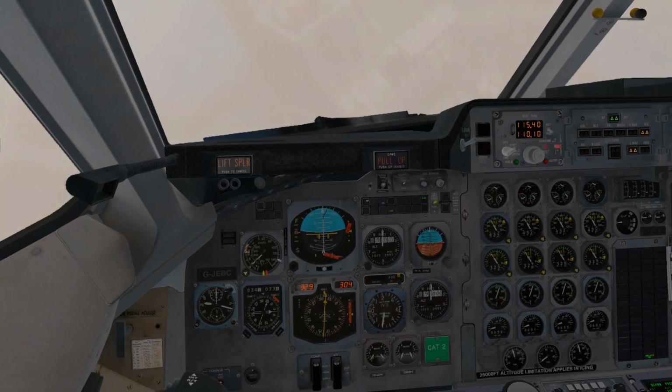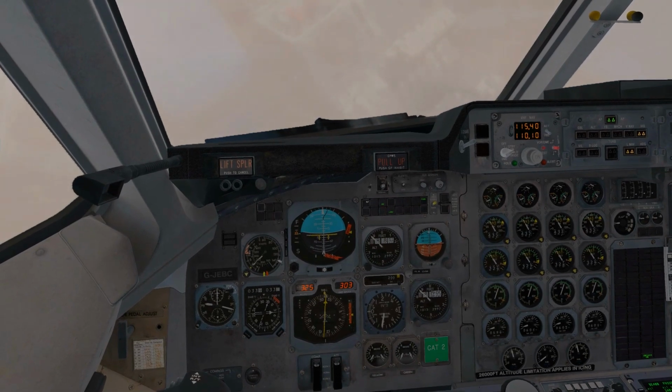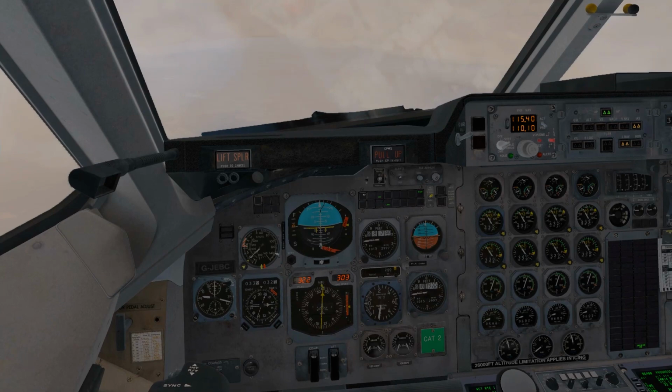9,000 feet, so we need 36 miles, showing 33. Ground speed's only 300 knots now though, so 2,000 feet per minute should have us trending back onto the profile.